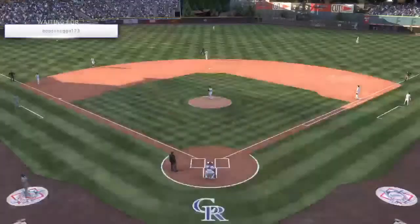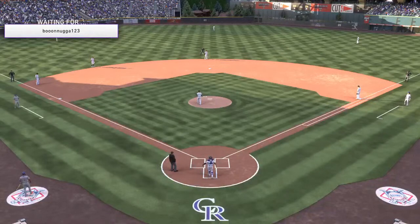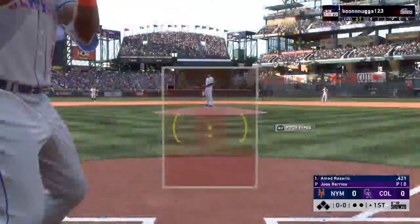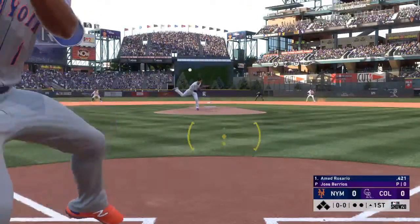We are under the lights as the show gets you ready for another edition of Major League Baseball. Coming up, we've got a good matchup in store between the New York Mets and the Colorado Rockies. And that'll bring in the former top prospect, Ahmed Rosario. And we are set for baseball here this evening. Ready to deliver. Here's the first pitch.